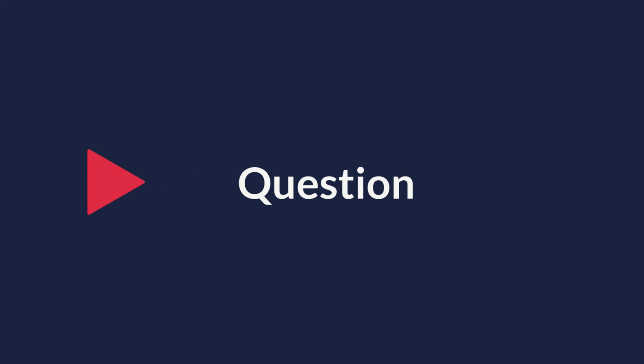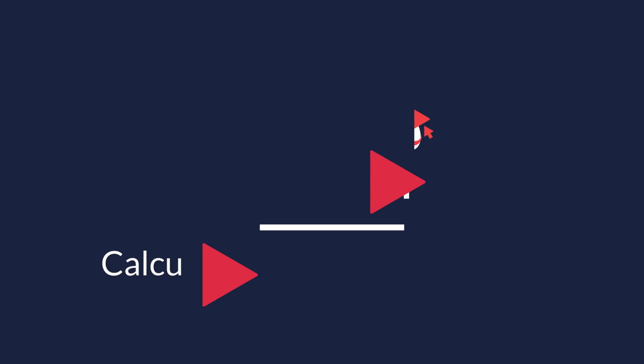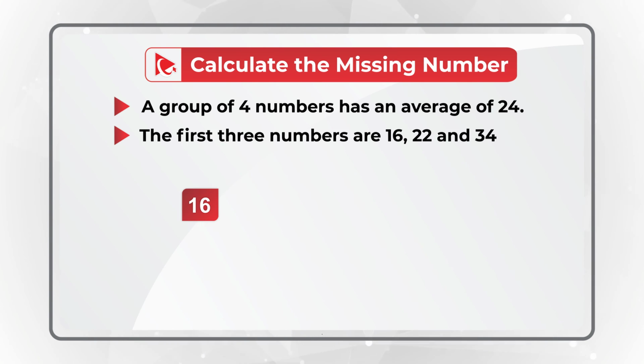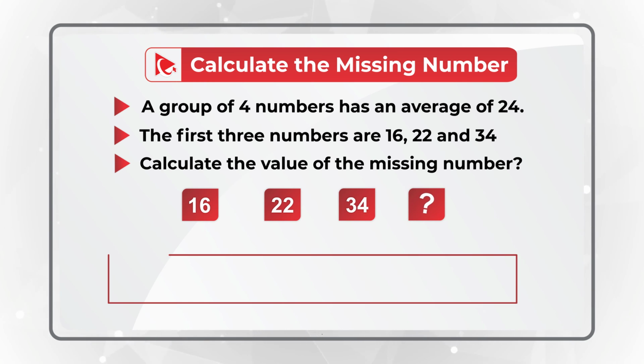Here's one of my favorite questions where you need to do mental math calculations. You're presented with the group of 4 numbers. And this group has an average of 24. The first 3 numbers are 16, 22, and 34. You need to calculate the value of the missing number, which is represented as the question mark. And you have 4 different choices.